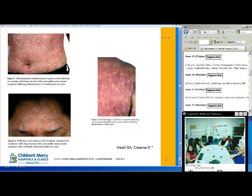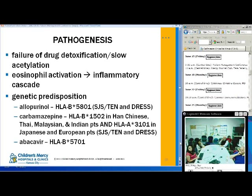So as for many things, the pathogenesis of DRESS syndrome is really uncertain, and there are a lot of theories out there. One of them is that there's a failure of drug detoxification, so patients that are slow acetylators. So this leads to an accumulation of toxic metabolites, and then that in turn leads to this inflammatory cascade and the symptoms of DRESS syndrome.